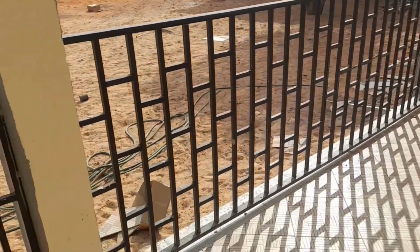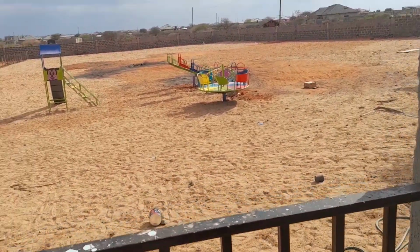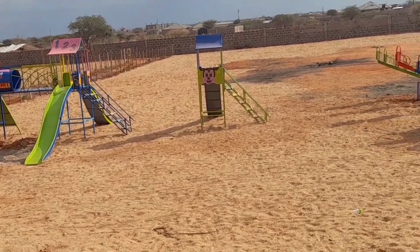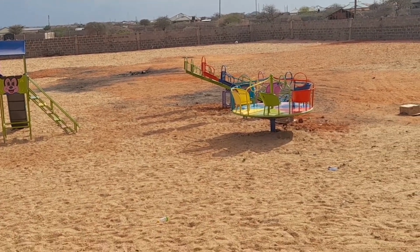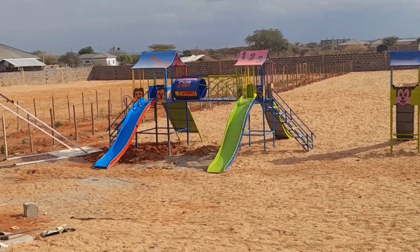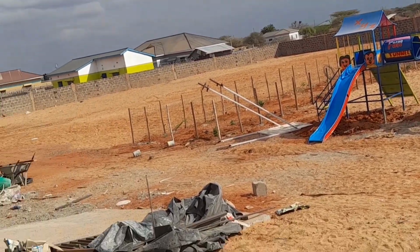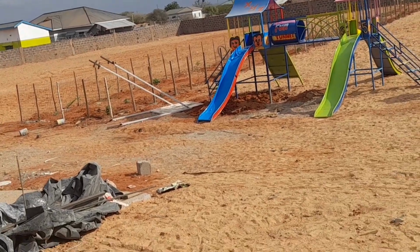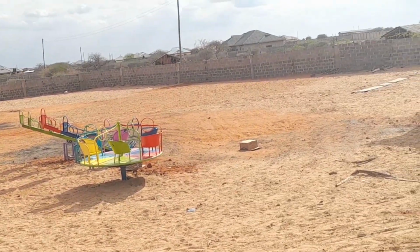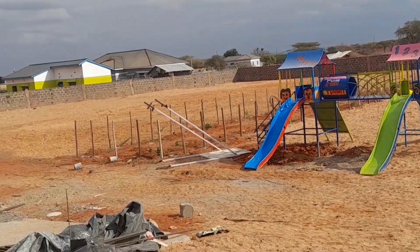Classes look like this. This is outside. It's children's playground. Mostly you realize it is for small kids. We have different sporting activities catered for. There is this tunnel here, and there are more which are yet to be put on the ground. This is the compound. It is very big. It is fenced with bricks, blocks all around.